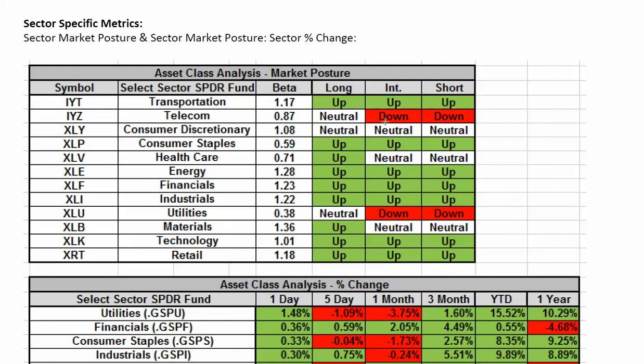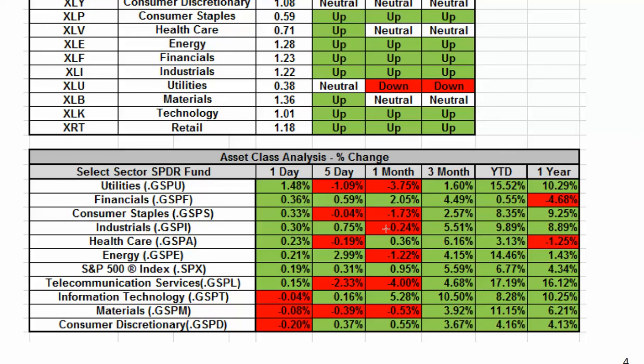Also very weak is telecom, another defensive sector, and then consumer discretionary, also quite neutral. So that's a high beta area. Also healthcare and materials still have some weakness in their market postures. Mentioned utilities. We also have staples did relatively well yesterday. Telecom was also positive. So the more defensive sectors had probably the better day than the risk on market, though there were some exceptions such as financials.